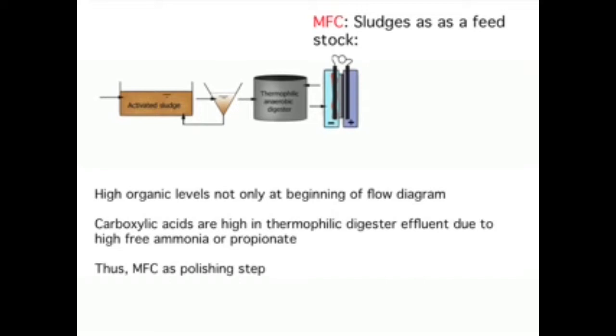But in the fuel cell, that's what we really want. So what we could do is put the fuel cell after the thermophilic anaerobic digester. Right? In that way, the concentrations of this substrate are, after this secondary clarifier, much higher. So our energy density is much higher in there as well, and you can place it at the end of the treatment plant.